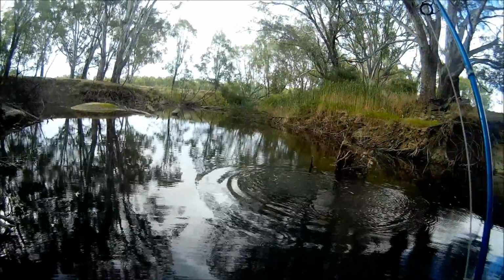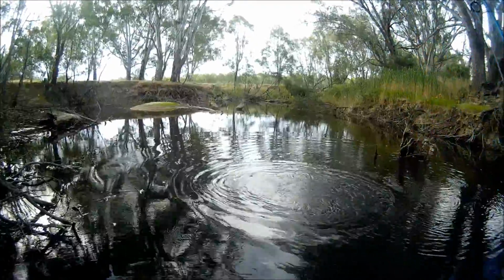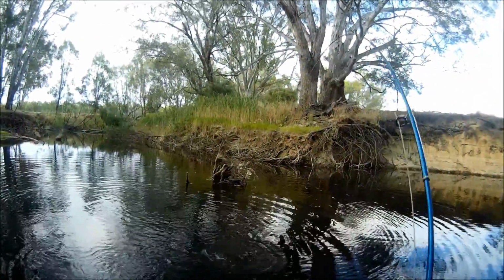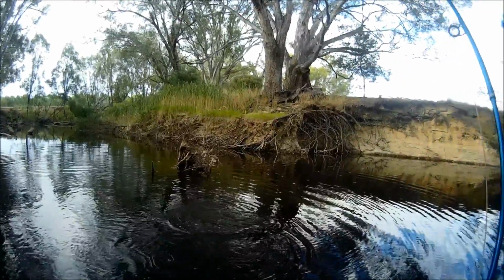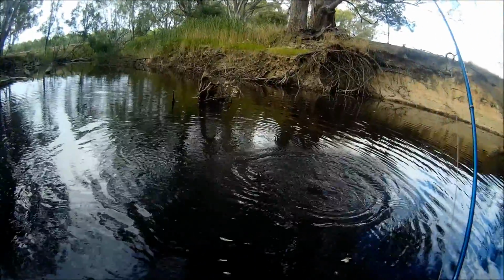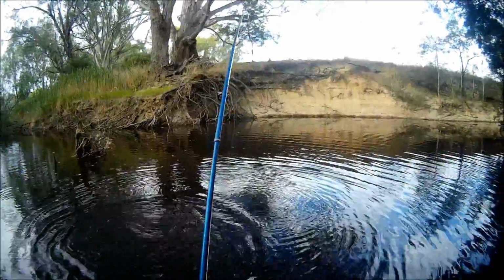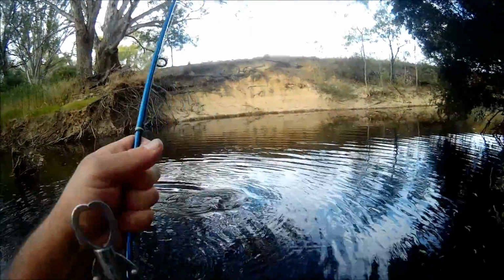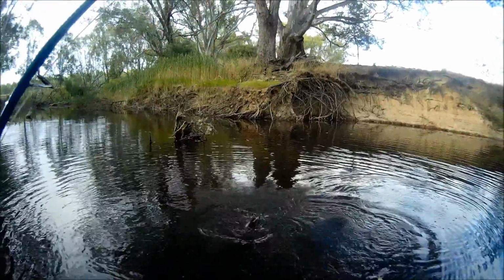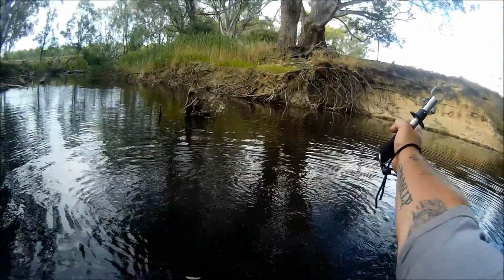You little beauty. Oh, look at this. Yeah, baby, you thought you had me. He's a nice fish too. Look at him go. He's a trout cod. That's why he's going so hard. The old trout cods, they really get going. Trout cod strike and fight twice as hard as Murray cod for their size, and this isn't a bad size one either. This is a good, high 40s trout cod, maybe nearly 50 centimetre trout cod.